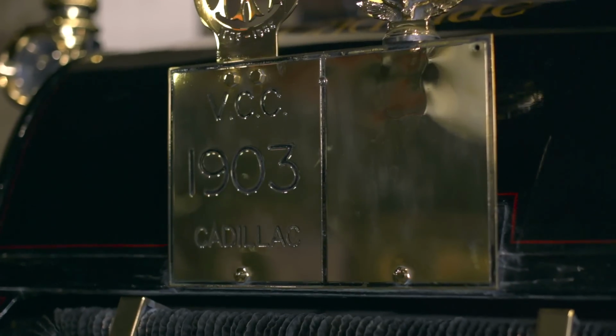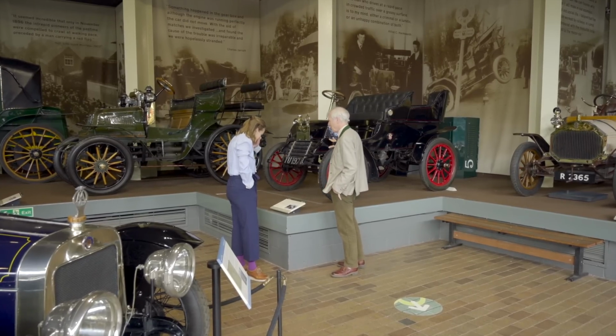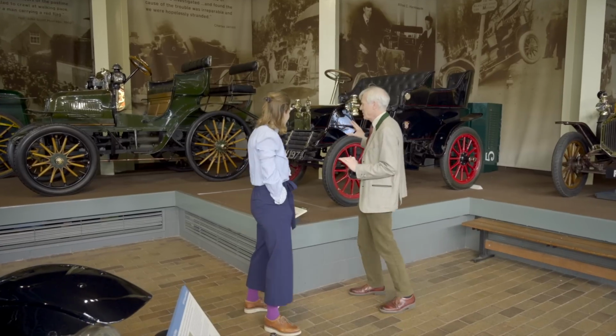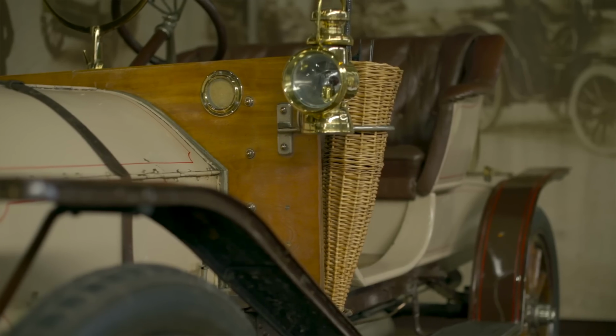Look, you've got a Cadillac. Yeah, another American car. Cadillac were very proud of the fact that their parts were interchangeable, which wasn't always the case with early cars. And they would have a sales promotion where they would take 2 cars, take them apart, muddle up the parts and put them back together again to prove that their parts were interchangeable.